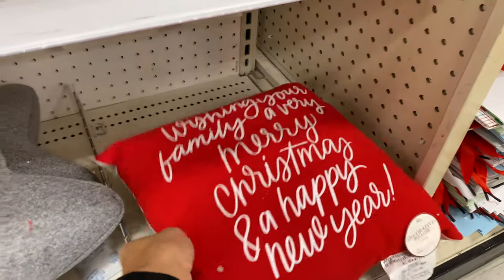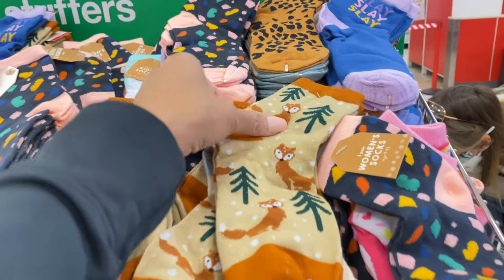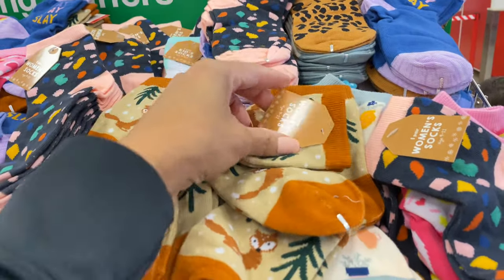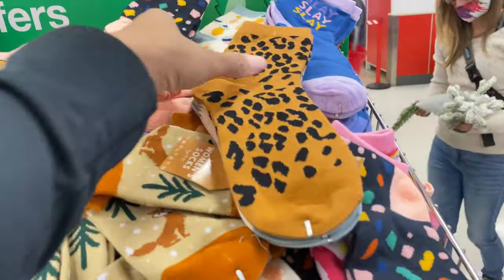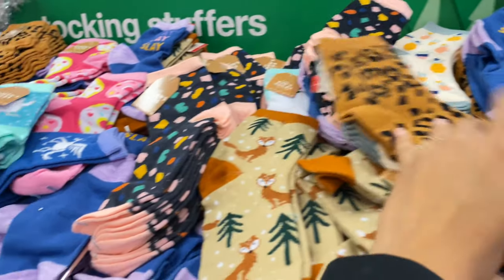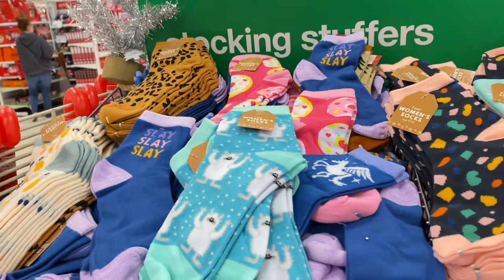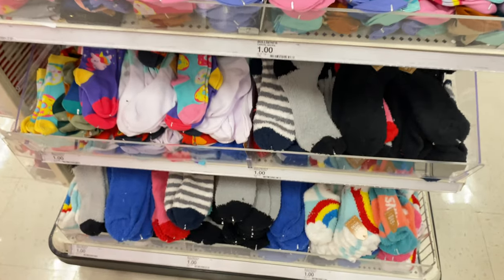And then this is the only pillow I saw with the star, and also that one single red one. They didn't have any other pillows that I saw. Also, how cute are all these socks? They're only $1. Some of them were for women, some were for men, and then some were for kids. I think socks are a great stocking stuffer gift idea. I did pick up one pair of socks, and I think I'm gonna go back for a few more because they are so cute.